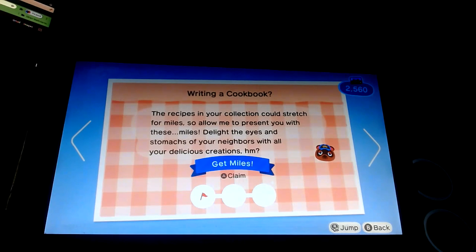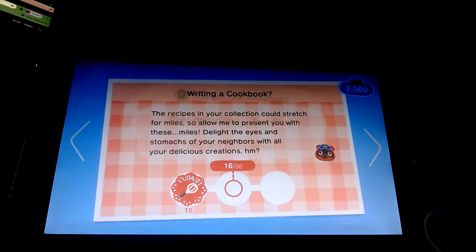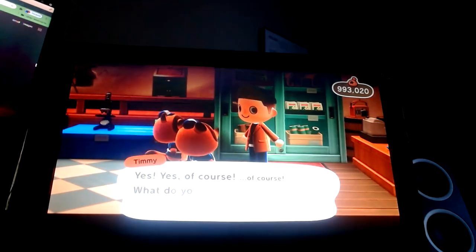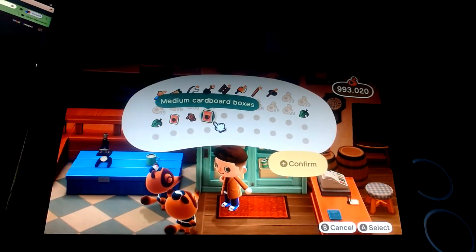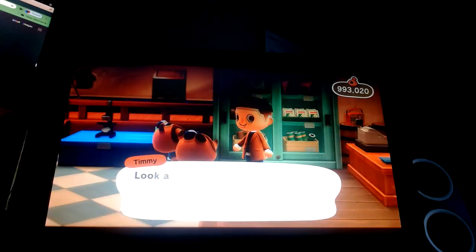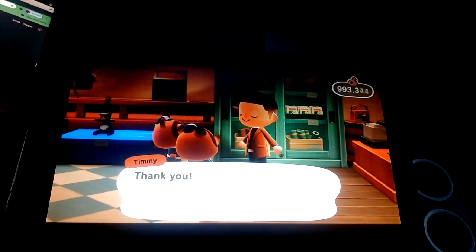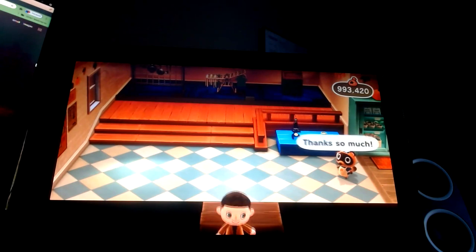What? Writing a cookbook, the recipes in your collection could stretch for miles. Is it learning food recipes, I guess? I think it is. Alright, let me sell to you guys real quick. I already have that. I already got that. I'm keeping the photo, I'm keeping the instruction sign. Sold. Yeah, I'm keeping the photo. Do you know how rare it is to get these photos? That's why I'm keeping them. See you guys.